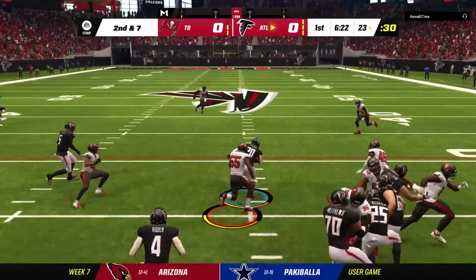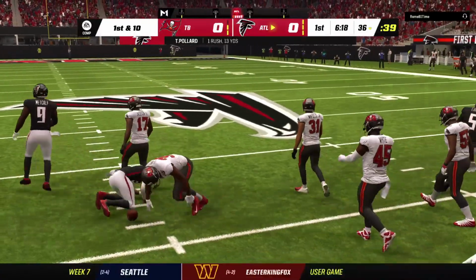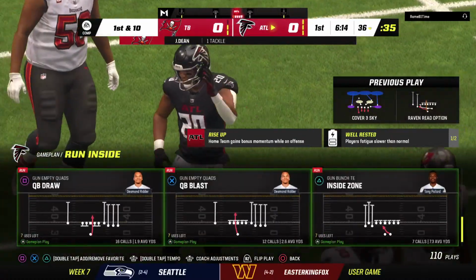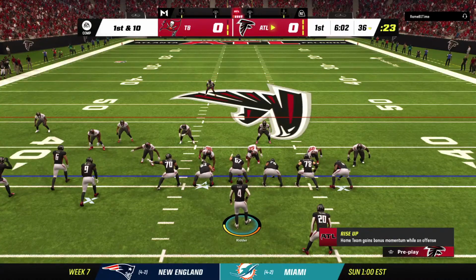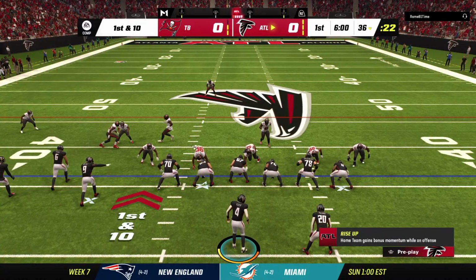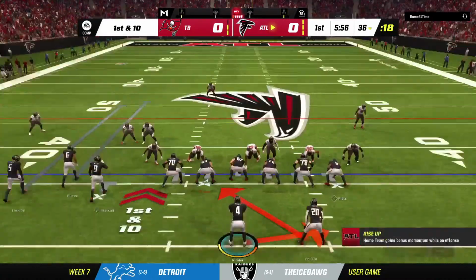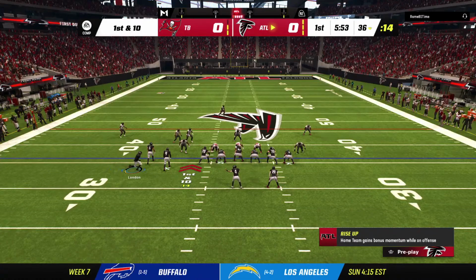The first carry now for Tony Pollard. And he's taken down, but able to slip across the 35. It's a gain of 13 and a first down for Atlanta. Well, there's plenty of real estate for him to maneuver on that run, and let's face it, it shouldn't be a surprise. He's one of the better backs in the league. Had to come into this game with the idea, slow him down, otherwise it's going to be a long afternoon.